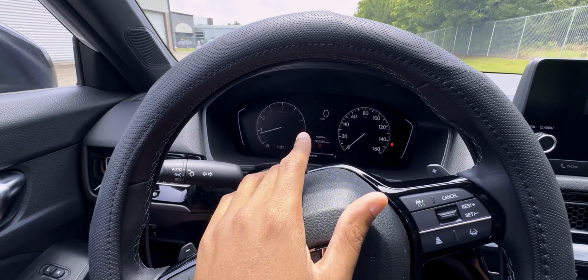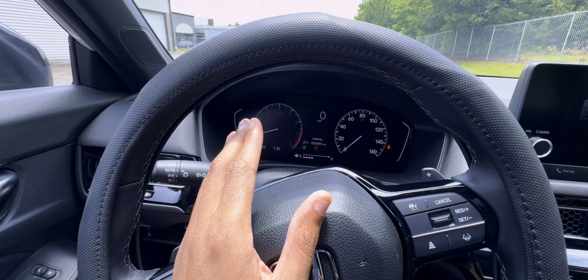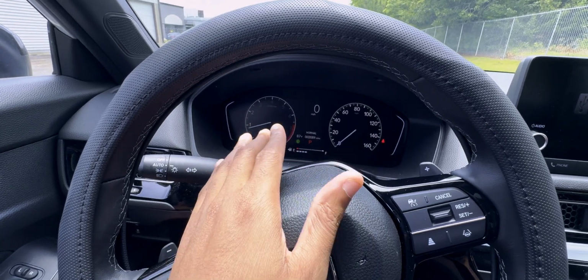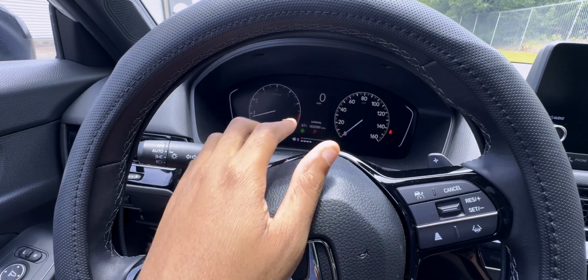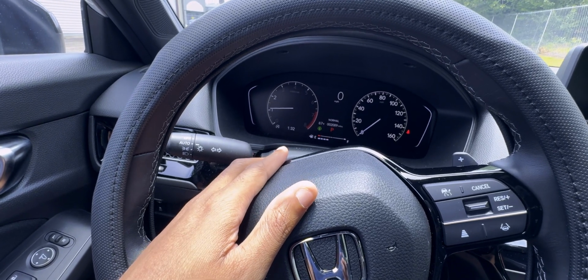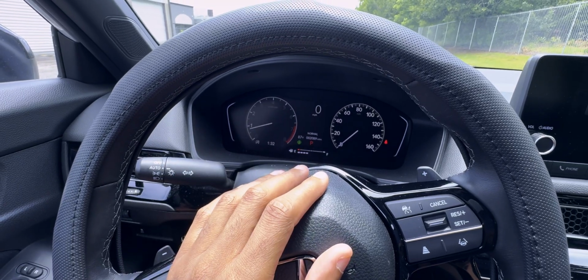If you notice my cluster here, I also kept it very clean and non-distracting because I didn't want to always look and gauge my MPGs. It also kind of fooled me into thinking this was a real speedometer over here for a second, because once it's clean, it looks super legit. Even if I rev a little bit, you see how quick. There's no latency when it comes to that response, and I love it.